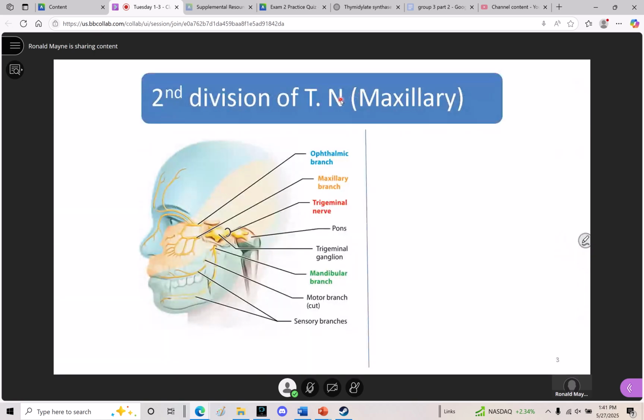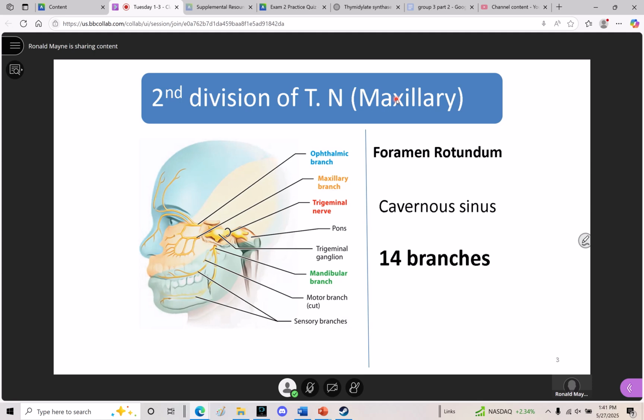Okay, second division, maxillary. That's the one that's sort of orangey. Exits the cranium through the foramen rotundum, that was round. Passes by the cavernous sinus also. It's going to be lateral to the cavernous sinus. A lot of branches. Okay, we can see some of those sub-branches. This actually tends to run deep, and one of the areas where it's got a lot of action going on is called the pterygoid fossa. Pterygoid fossa.